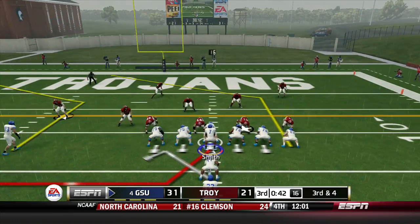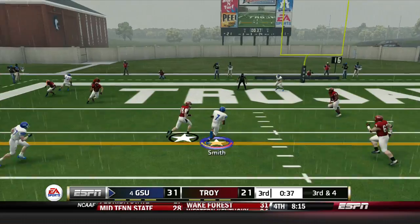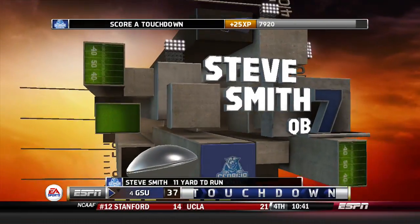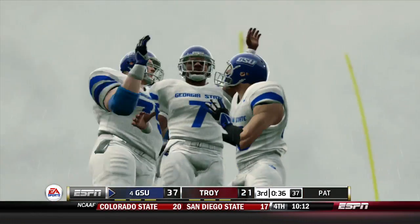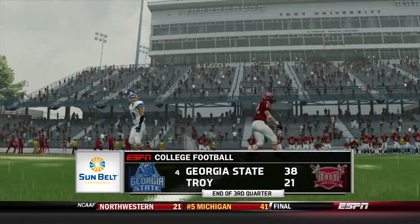3rd and 4 now for Georgia State. Smith rolls out to his left here. He's going to take off and get the first down and more. He falls forward into the end zone. Touchdown, Steve Smith on the ground. And Georgia State has a 38-21 lead now as we head into the 4th and final quarter.